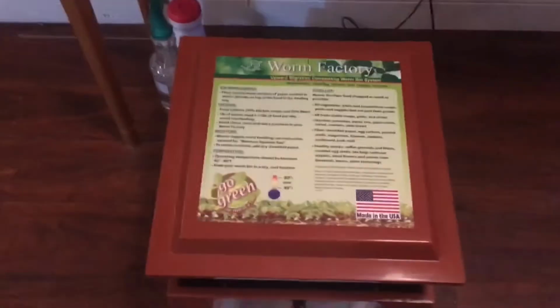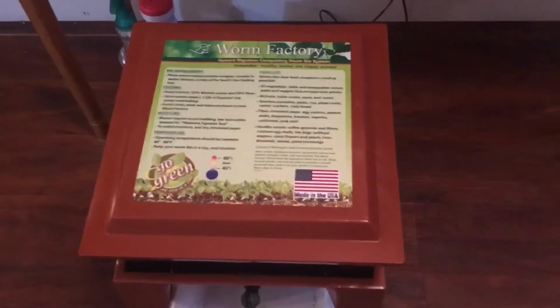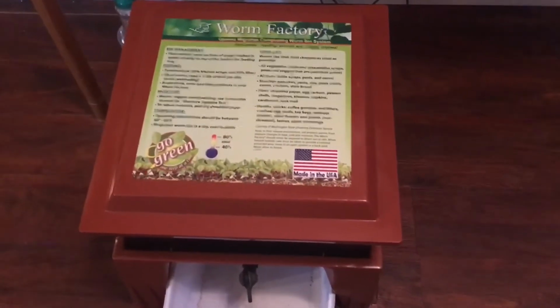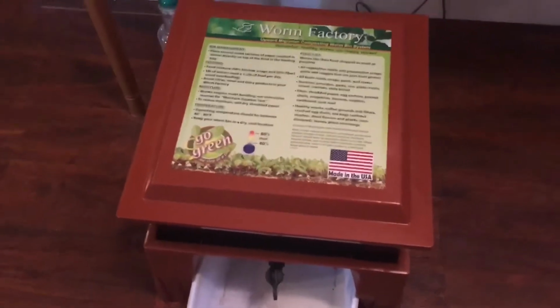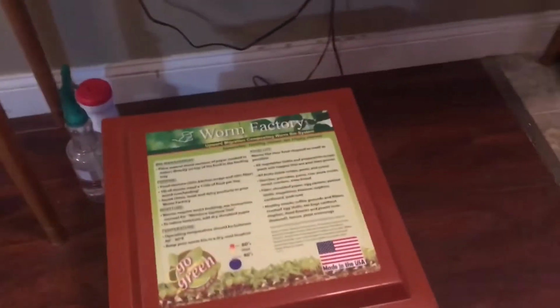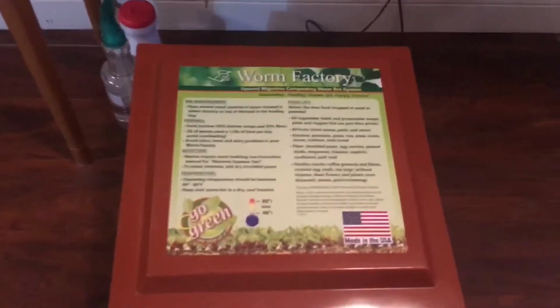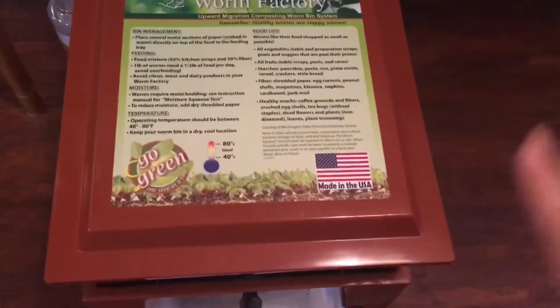Let's check on the African nightcrawlers. Now, I'm trying to raise them in this worm factory, and the first couple of days that I had them, man, they were pissed at me. I think they were pissed at me because I kept them in the mailbox a little too long because I was at work. Luckily, they were okay because when I ordered them, the company offered a heat pack, and I took it just in case because you never know. But anyway, they finally calmed down.